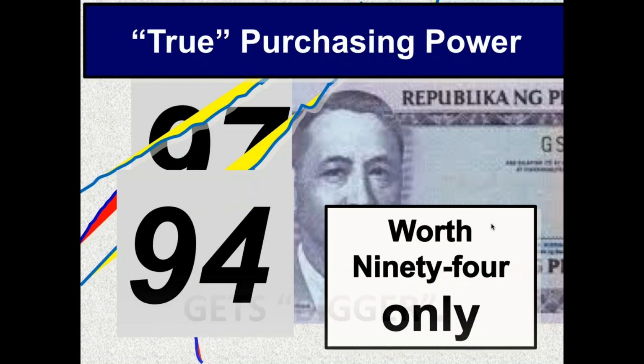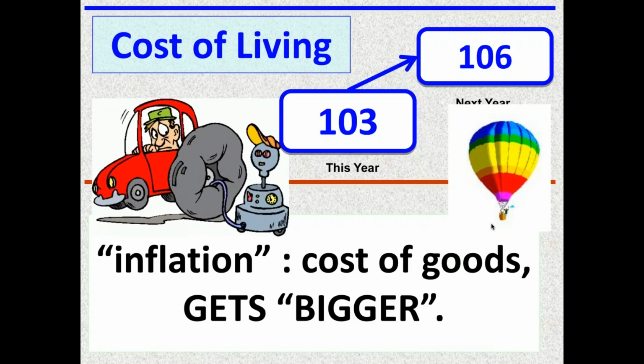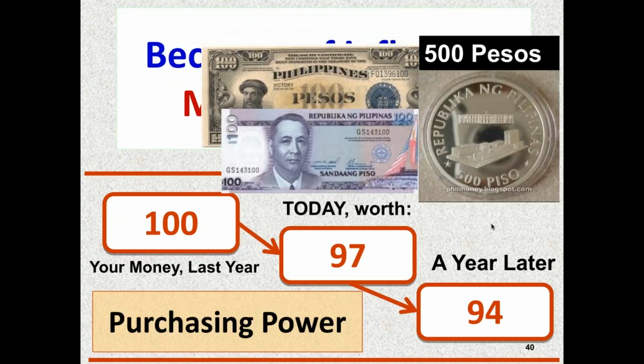How do you fight that? Well, you have to make sure that your money grows to fight inflation. Because inflation is bad. It means the cost of goods is getting bigger. Make sure that your money grows faster than that. Money shrinking over time. Look at this peso bill shrinking until it gets smaller, and one of these days we'll start using 500 peso coins.